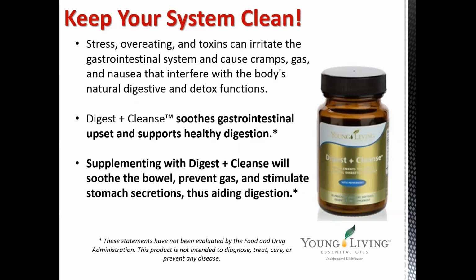I really like these. They're kind of an oil caplet, and supplementing with these will help soothe our bowel, help prevent gas, and stimulate stomach secretions, thus aiding digestion. So this is a great little supplement to have in your cabinet.